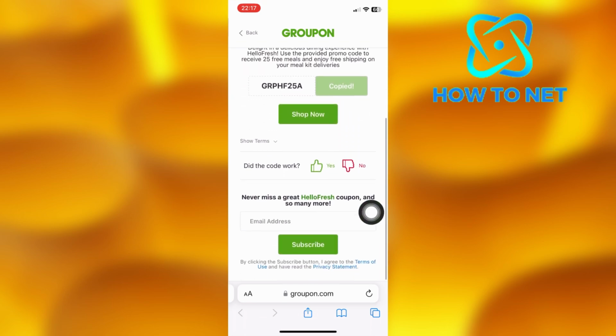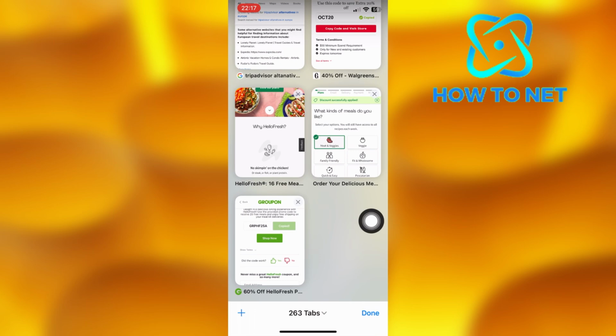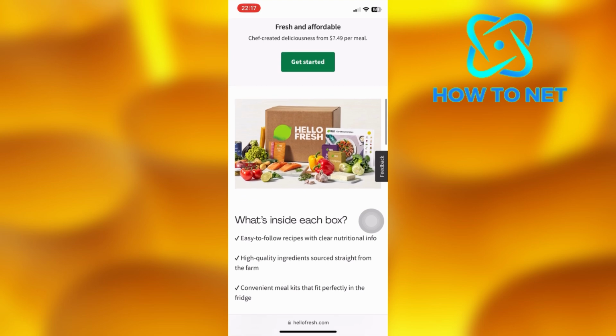You can just tap right here to redeem directly to Hellofresh. Before leaving this page, make sure you enter your email right here to get the latest Hellofresh coupons every month. Go to the Hellofresh website and make sure you paste in your coupon code before making any kind of payment. The simple trick here is to double check down and see if your discount code is applied successfully.